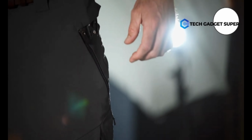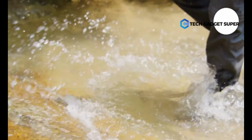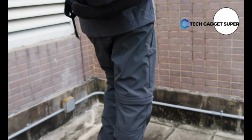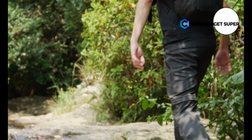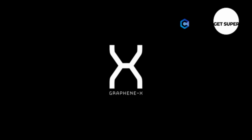We're proud to be here today introducing the Omega pants, and can't thank you enough for riding with us in this adventure. Graphene is the material of the future. Join the movement as we continue to build smart gear that works with your body as one. These are the last pants you'll ever need. Graphene-X, carbon evolved.